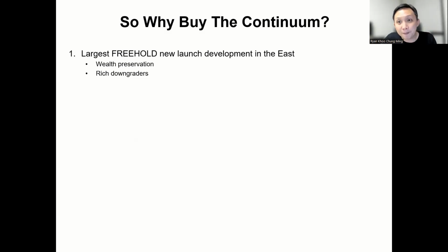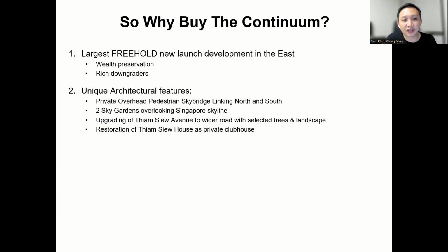So if you are that, right, then Continuum is for you, right? Another reason, of course, the unique architectural features, right? Like I said, the private overhead bridge, probably the first and only one in Singapore right now, linking the north and the south. Two sky gardens, again, very rare. Normally, one project only has one, right? The upgrading of the Thiam Siew Avenue, that's also very different, very unique. We may have a very different looking Thiam Siew Avenue in a few years from now.